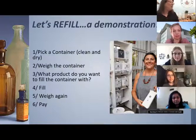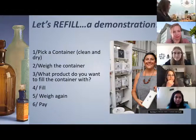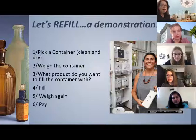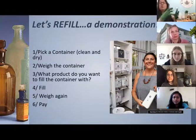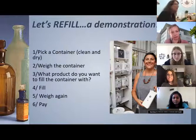All right, so now I'm going to get on with the demonstration. Let me just get myself ready. In a demonstration, or just generally speaking, the customer picks a container or brings their container, and it has to be clean and dry. That's the first step. Basically, they'll come in with all these containers. I have people that bring 5 or 6 containers, even 10 different kinds. They have them all pre-labeled as to what they want, or I'll put a little label on them at the end. So if we'll switch over, I don't know if you'll be able to see.